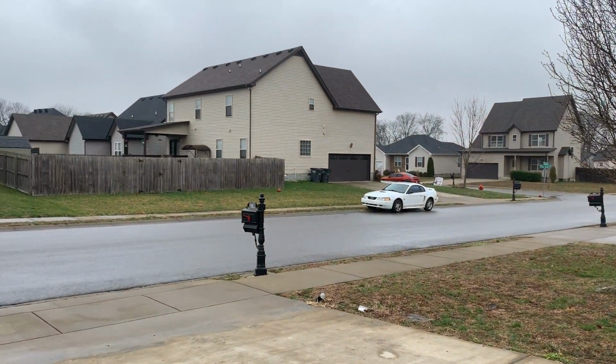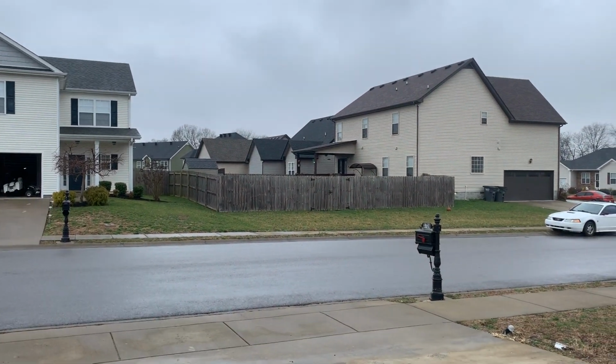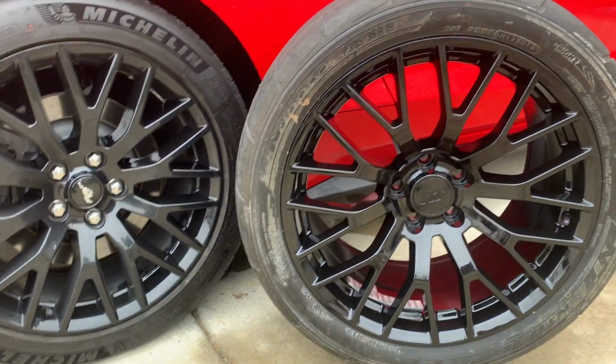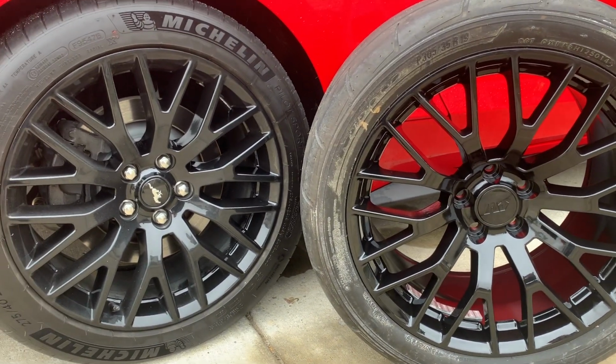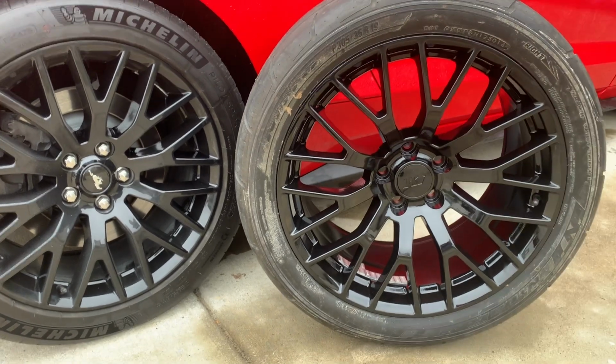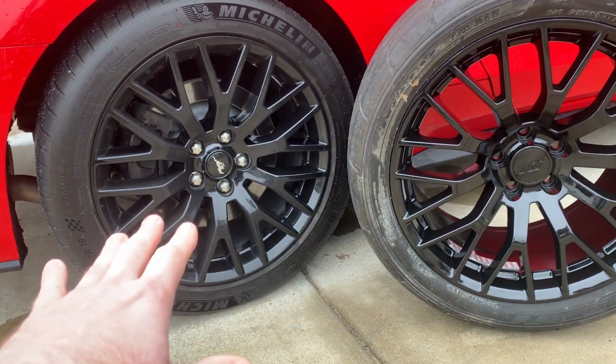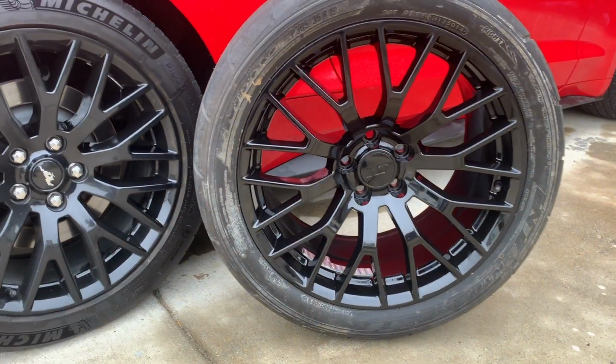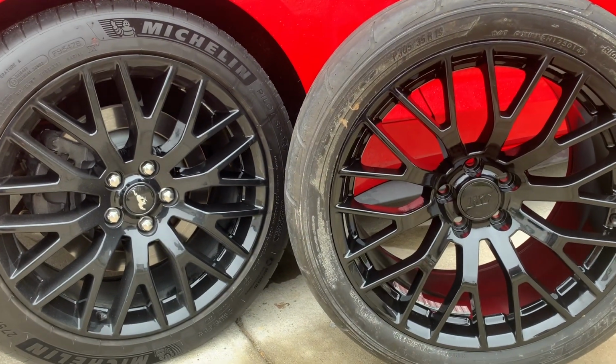All right, so of course the forecast was clear, but it's been raining. Thank you, Tennessee. But we do have our wheels and tires here side by side, so you guys can see the differences. We have our replica, we have our OEM, the new drag radials here. I need to clean them up a little bit, but you guys can see the differences there.